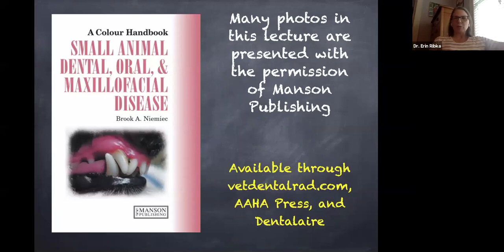Okay, this is just the kind of disclaimer that a lot of the images in here are used with permission of Manson Publishing, and a lot of them come from this color handbook. This book actually was really great. I love this book. I used it all the time in general practice. It actually sat in a drawer in the dental suite. As I was learning more and more, when I found something that I didn't recognize or wasn't sure what to do, I could look it up in the book. And there it was, with some helpful tips. It is available online through our website or through some of these other places as well.